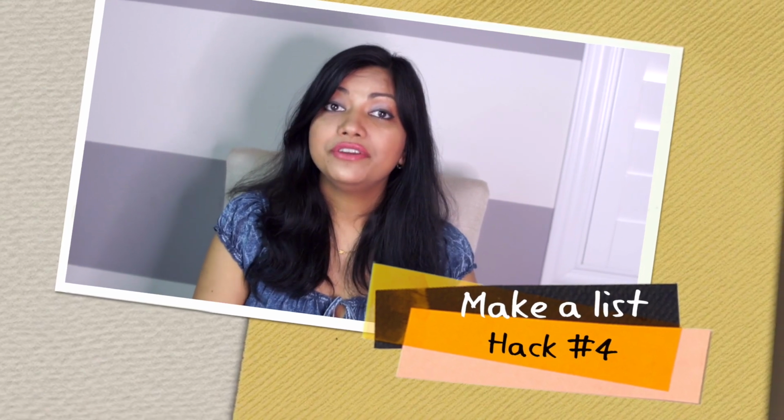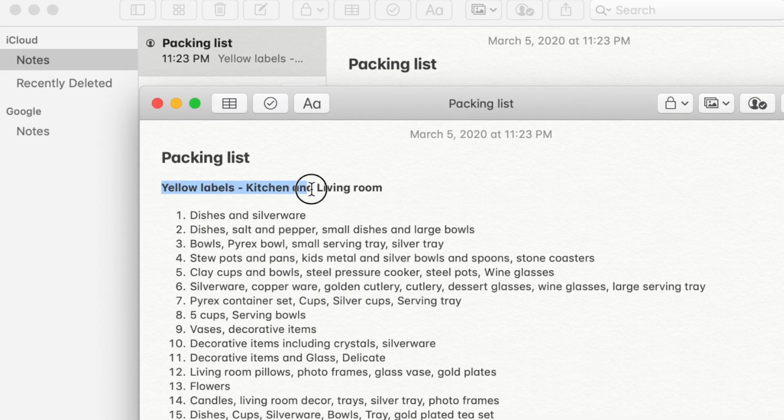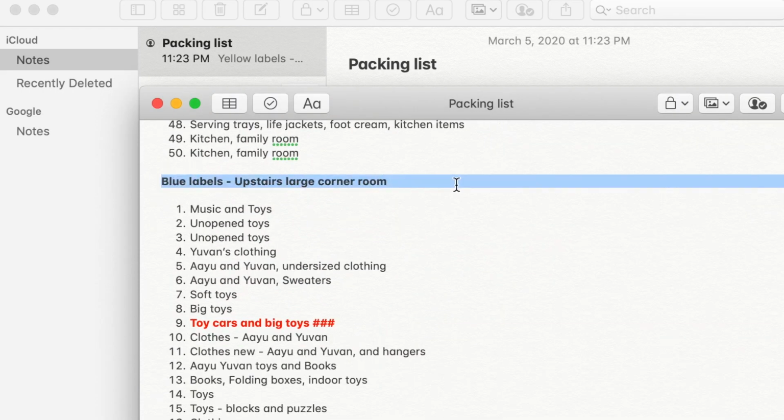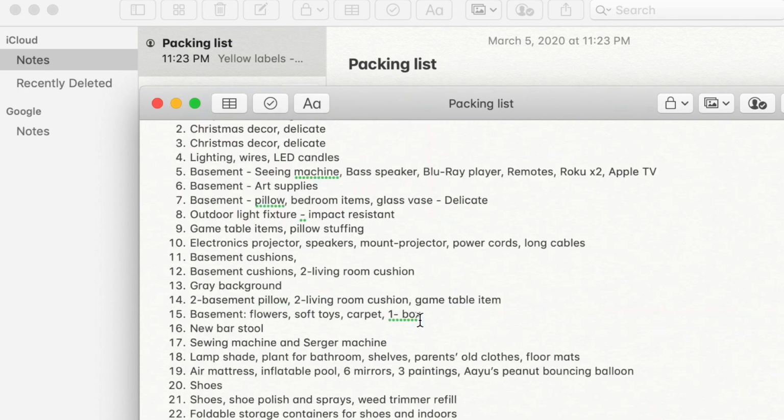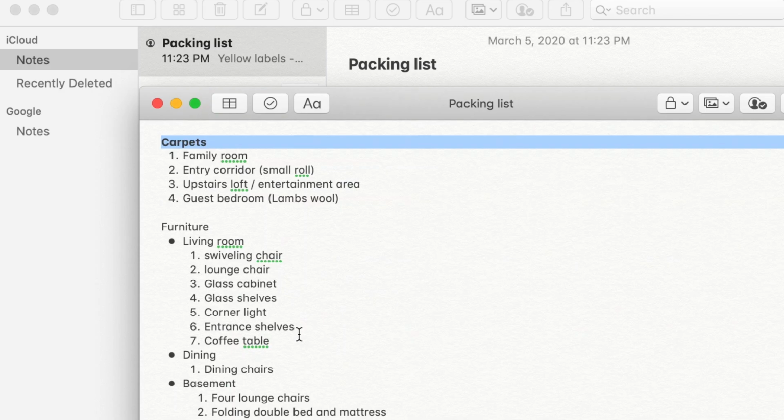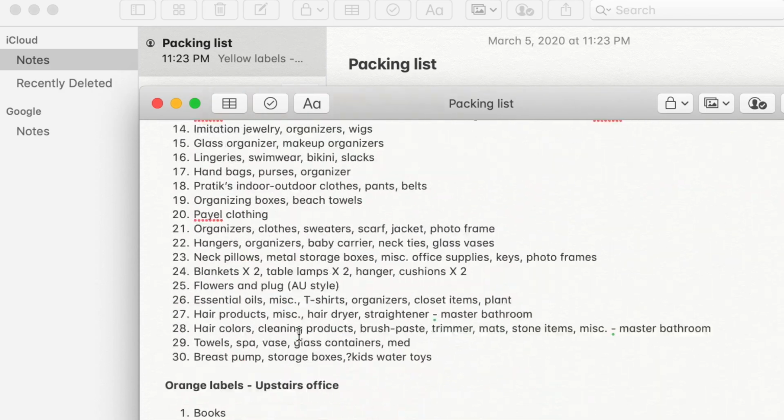Hack number 4, and one of the most important ones, is every time you pack a box, you have to enter the details somewhere. You can use any software you want, or you can just print it out. In our case, we just used a notepad, and my husband and I both had access to it. So whenever we updated the list, the other person could see. And we could also work together even though we were in separate rooms and working on different things.